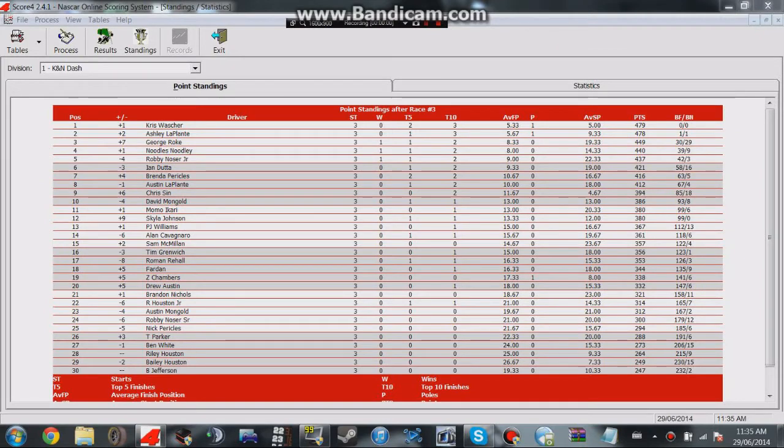Point standings after race 3, Chris Washer another new points leader by 1 point. ISCR LaPlante is now in 2nd up 2, George with that win up 7, Noodles up 1, Robbie Noser Jr. down 4, Ian Dutta down 3, Brendan up 4, Austin LaPlante down 1, Chris up 6, and David Mongold down 4.